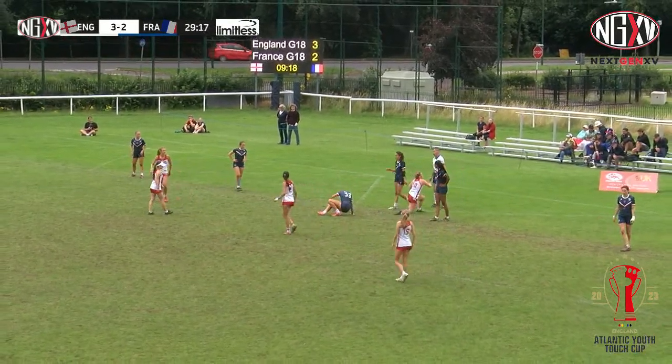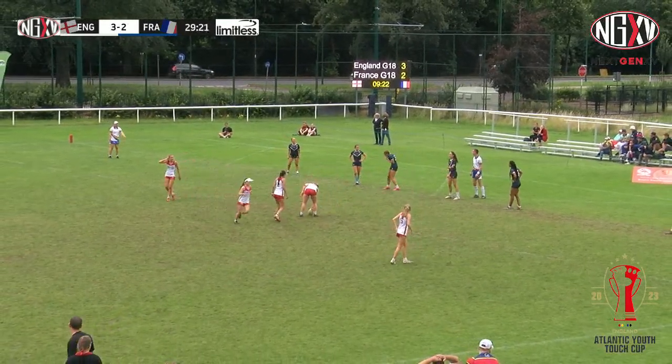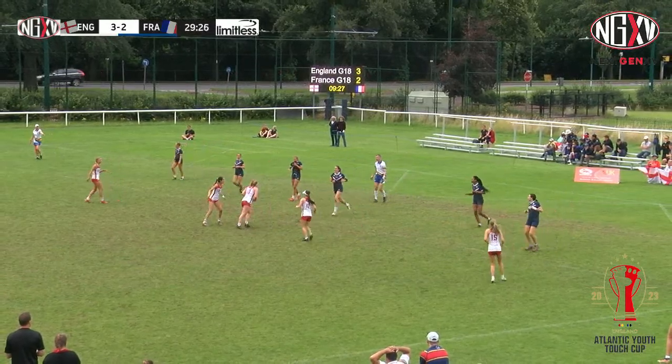They've caused gaps in the French defence there. I love it. It's smooth. It's coming in. It's creative. It's giving these players an opportunity. Changing the setups as well, manipulating the ball, giving the French defence something else to think about.